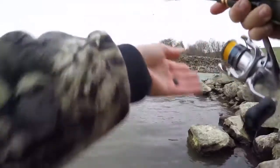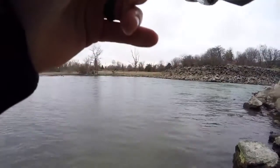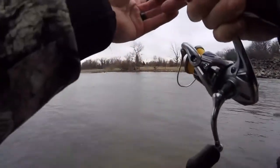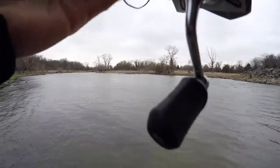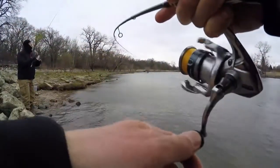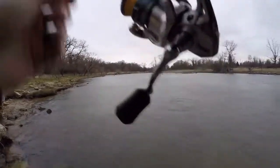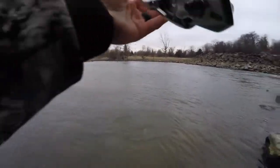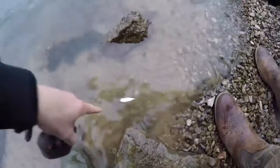Uh-oh, that's a big one. That's huge. Oh, man. Could be El Carpo. It's either a carp or a catfish. Look at that, it's a carp. You got one? Popped off. What was it? This big old carp. Look at those little shad, y'all.